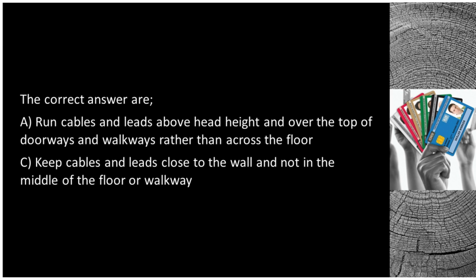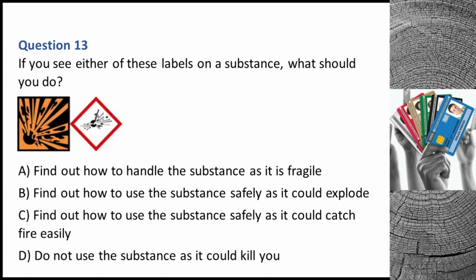The correct answers are A. Run cables and leads above head height and over the top of doorways and walkways rather than across the floor. C. Keep cables and leads close to the wall and not in the middle of the floor or walkway. Question 13. If you see either of these labels on a substance, what should you do?